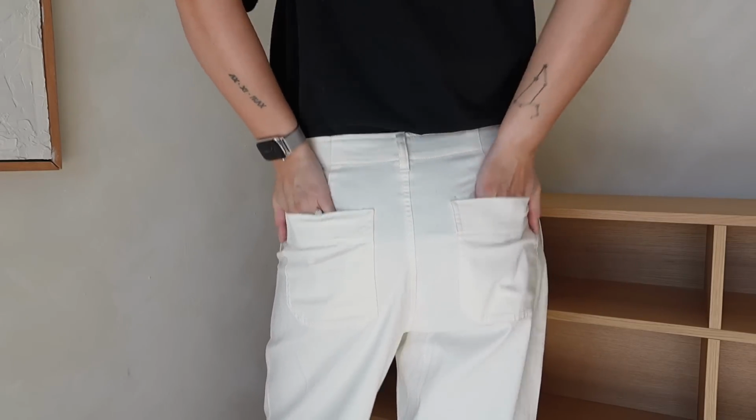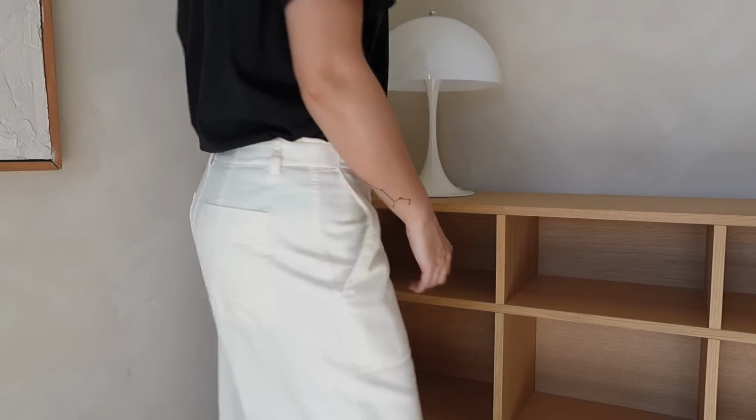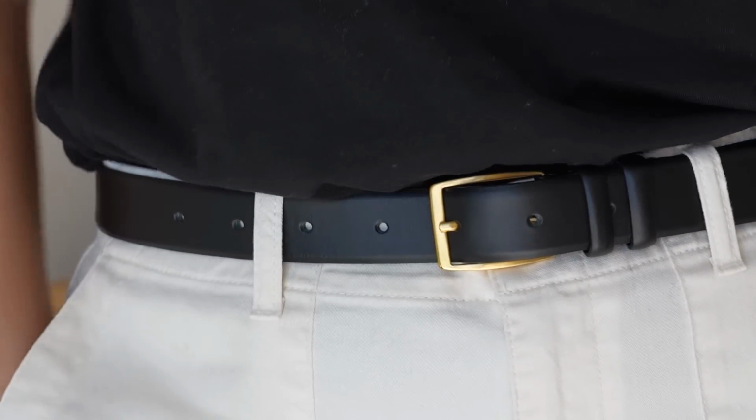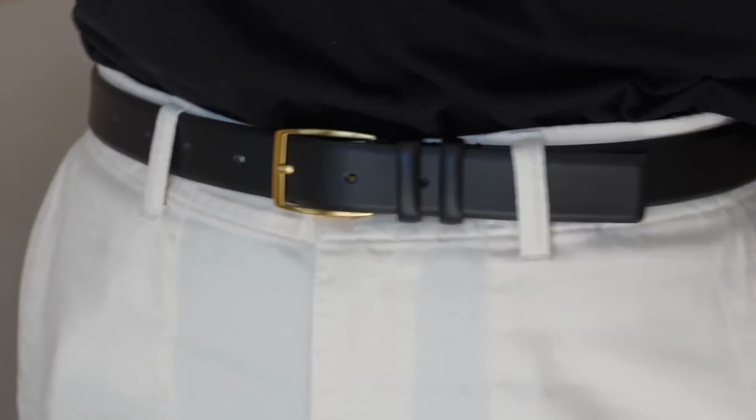Now these ones I bought deliberately. I bought these a size up so that I could wear them lower slung on my hips. As they are a mid-rise, that does mean that I get a bit of baggy crotch, but to be honest, that does not bother me. I don't mind that kind of look at all.